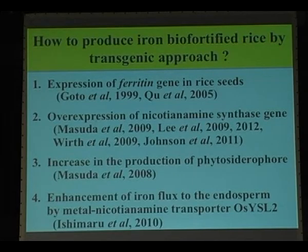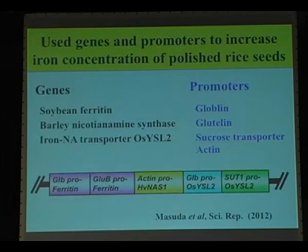Then we thought that a combination of these transgenic approaches would further increase the iron concentration in seed. We combined these approaches and produced new transgenic rice lines with enhanced iron accumulation in seed by using 3 genes and 4 promoters. We combined globulin promoter ferritin, glutenin promoter ferritin, actin promoter HvNAS1, globulin promoter OsYSL2, and sucrose transporter promoter OsYSL2.